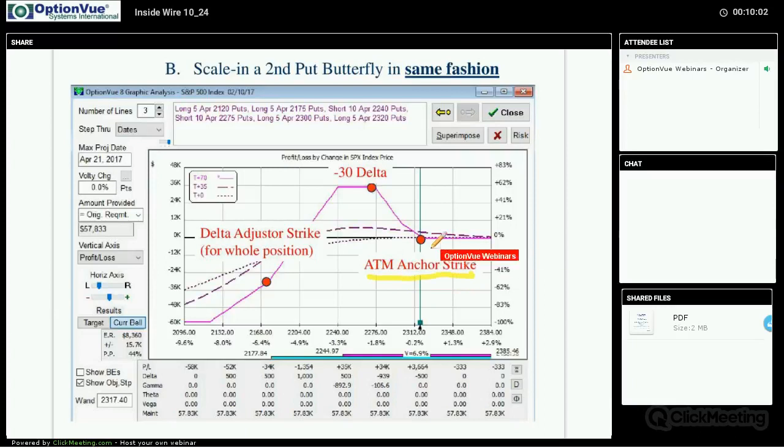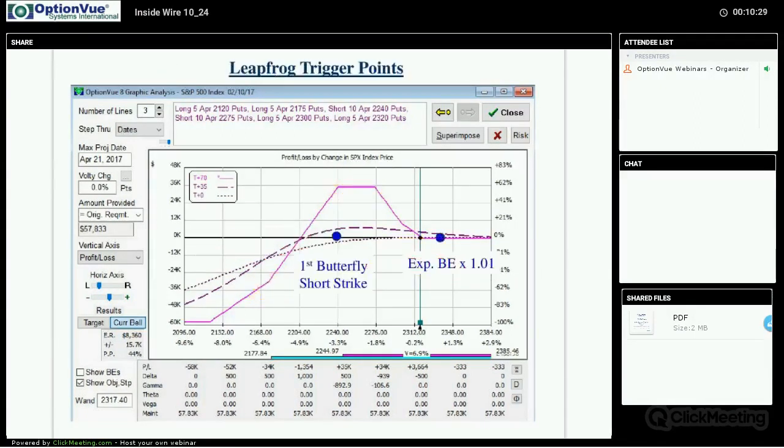Okay, we have the anchor strike again right here, a little bit in the money. We have the minus 30 delta here. Here's the original butterfly, here's the new one going in. And then we have the new delta adjuster strike for the whole position, and we position that one appropriately so that this T+0 line is as flat as possible. All right, so that is scaling in the butterfly, and at this point we now have our trigger points for leapfrogging.